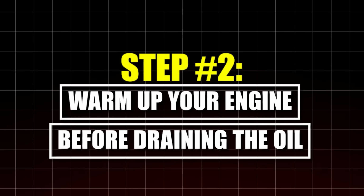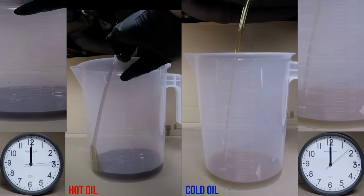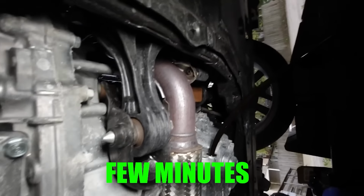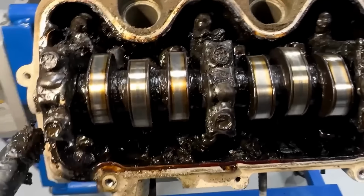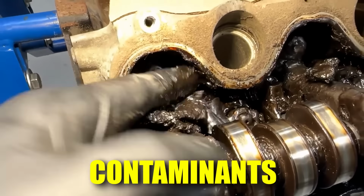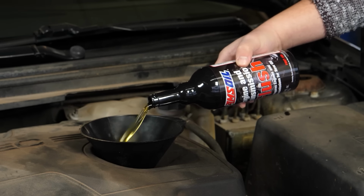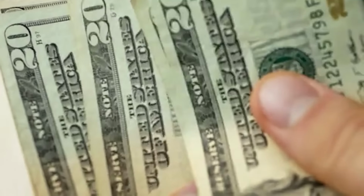Step 2. Warm up your engine before draining the oil. Did you know that cold oil moves up to 10 times slower than warm oil? That means what should only take a few minutes can take an hour or two when the engine is cold. However, the more serious problem is that this cold oil can leave behind contaminants, like sludge and metal particles. That is why some people recommend an engine flush, or a flush with cheap oil afterwards. That's a waste of money.